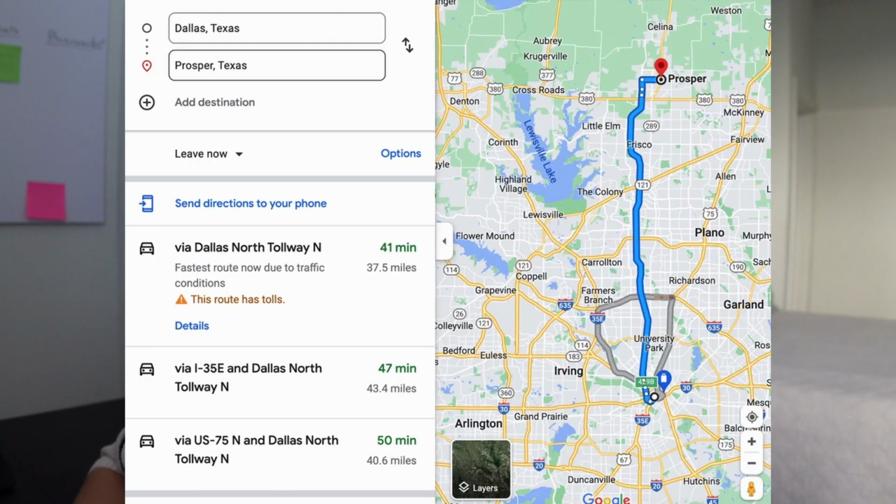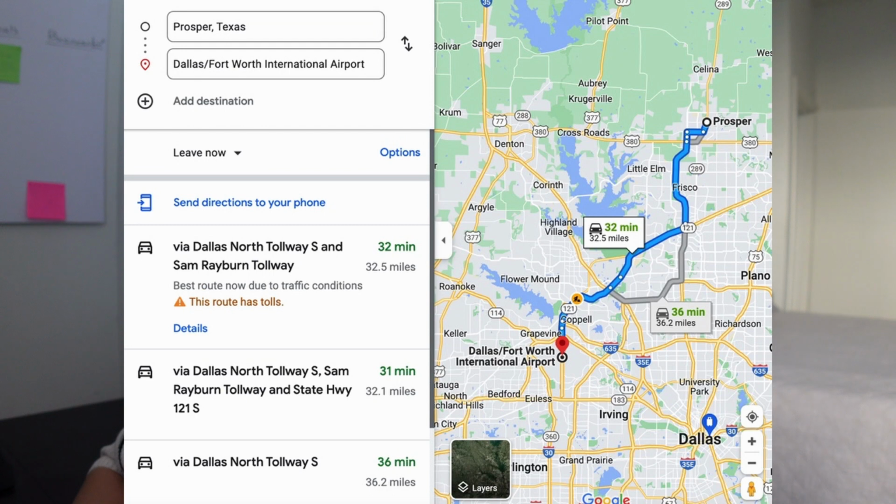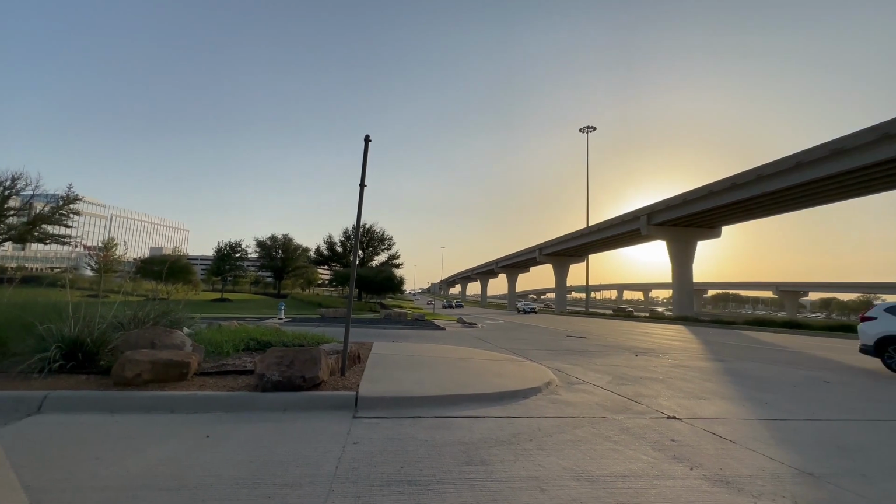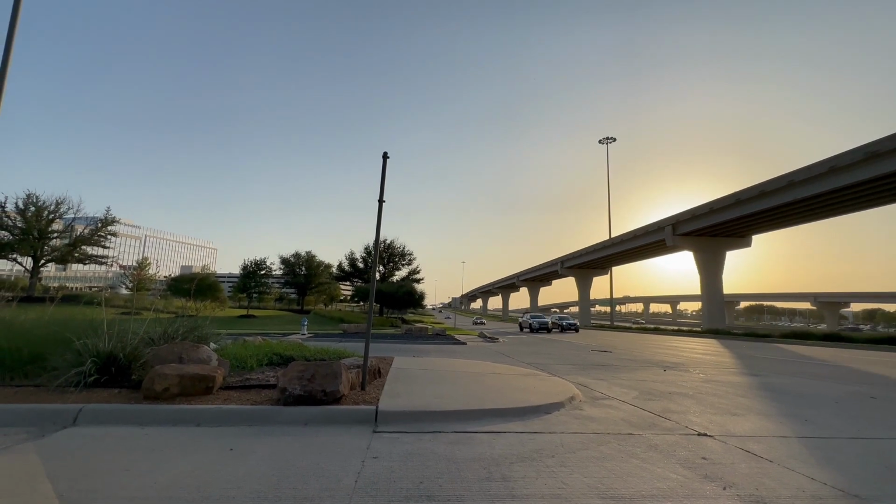Prosper is located in Collin County. You're about 40 miles north of Dallas, like I mentioned, which is about a 45-minute commute to downtown Dallas, and you're about a 35-minute commute to DFW Airport. Prosper has easy access to Dallas North Tollway, 380, and Highway 75.